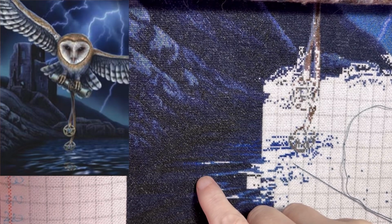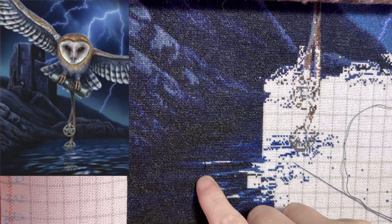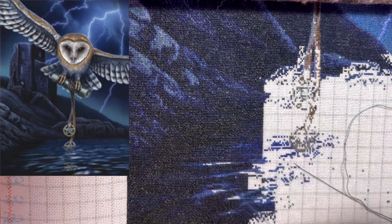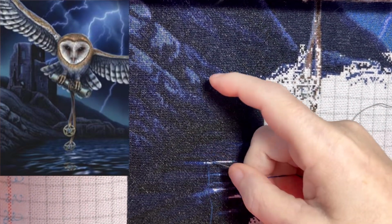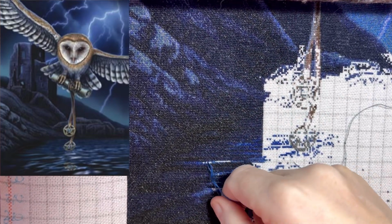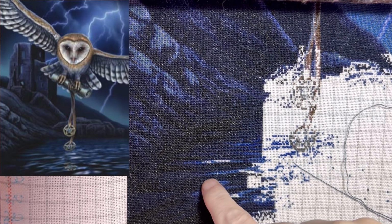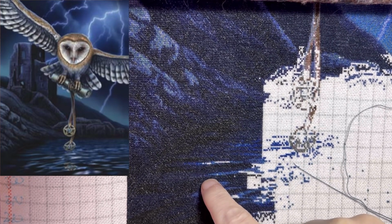I haven't done one of these for quite a wee while. I'm not sure how many stitches I will do. This is on 25 count, 1/1 full cross.